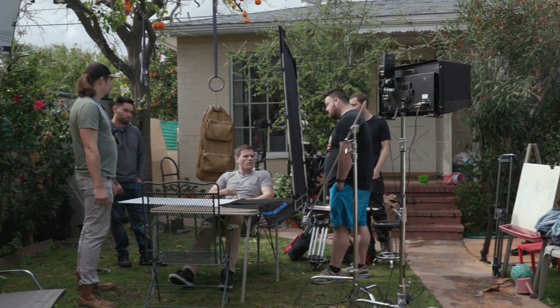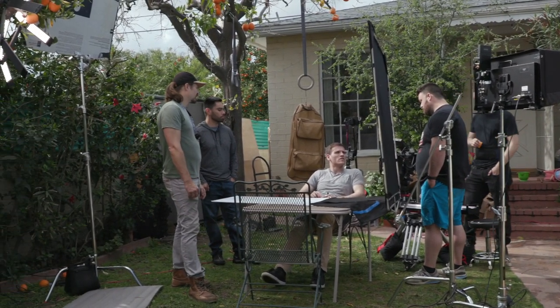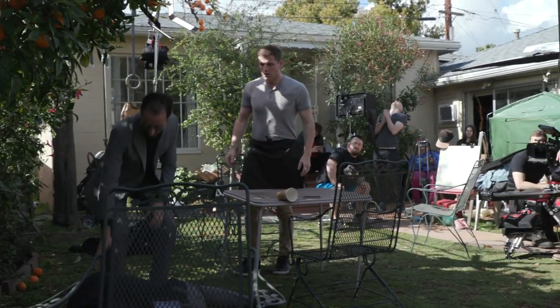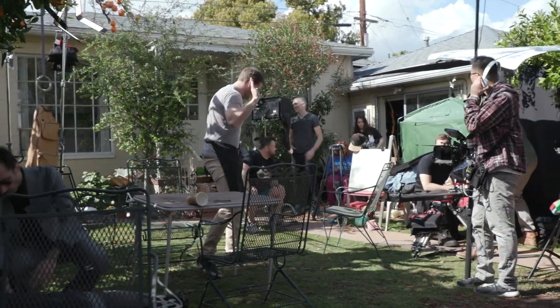We really were fighting against the sun here. The sun was coming and going, and we'd stop down because the sun came out and then it would go behind a cloud again. It would get too dark.